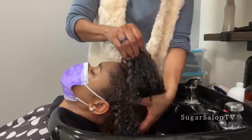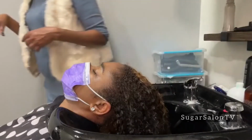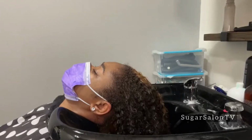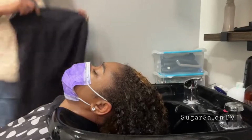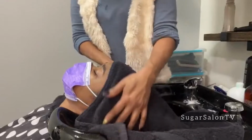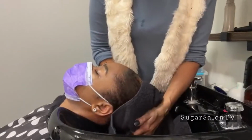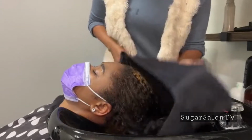So once I finish with my rinse, or I feel that I'm finished rinsing and I feel like I've gotten everything out, I usually check the client's hair, dry them off because I don't want to sit them up and then all this water runs down their face and down their back and all of that.